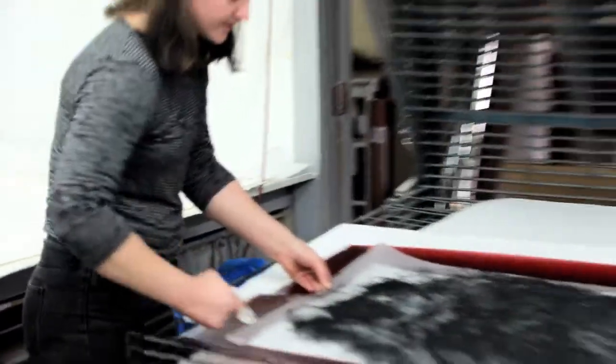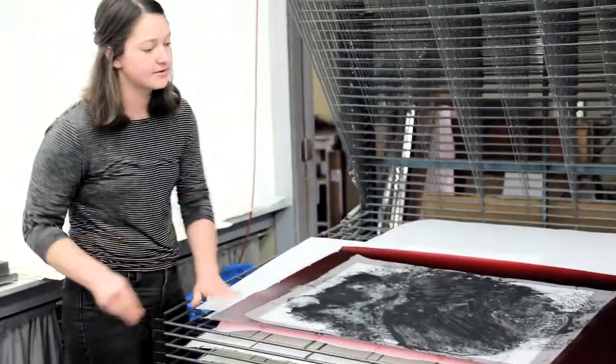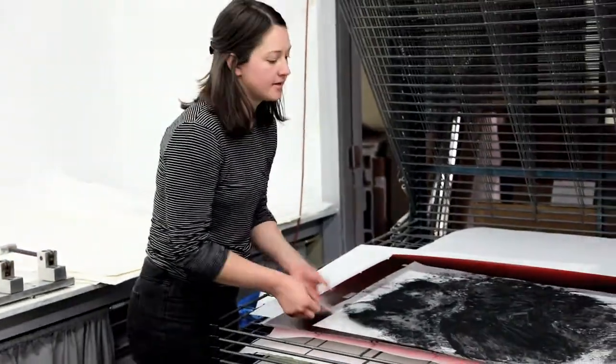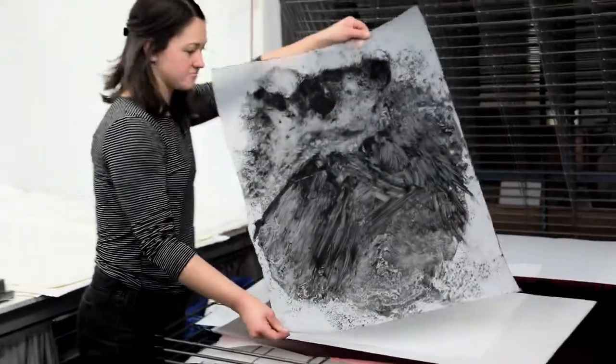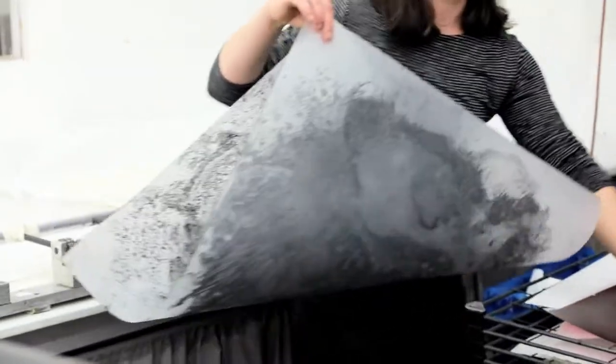So today we're going to be printing in blue. I'm removing the image from the ruby, and this ruby blocks out UV light. My original drawing was rather haphazard, and I wanted a crisp, clean edge, so I cut this so that it would be a crisp, clean edge.